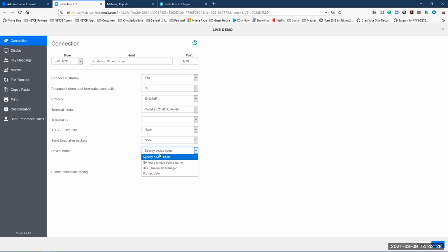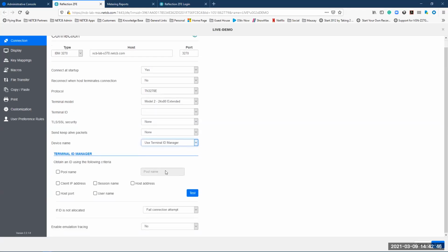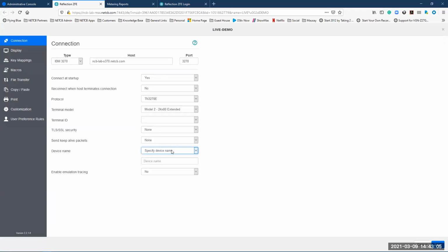I can also ask the system whether it must specify a unique device name because of the configuration of the applications that I need to access, based on the LUs that have been assigned to me. Or use my ID manager where I can say select it from a pool name or a specific client IP address, etc. There's a host of these configuration options that you are used to that one normally sets up on terminal emulation software. I'm not going to worry too much about that at the moment. Or I can just ask it to generate a unique device name. And whether I want to enable emulation tracing. Tracing means it will start to keep screenshots of this particular session.